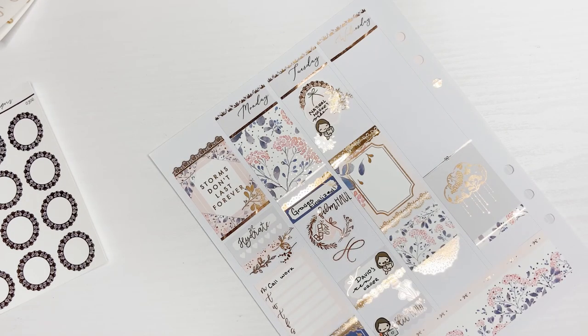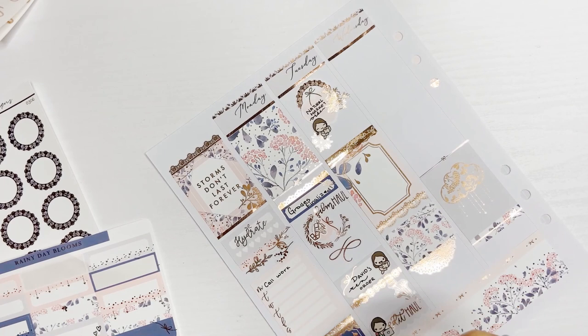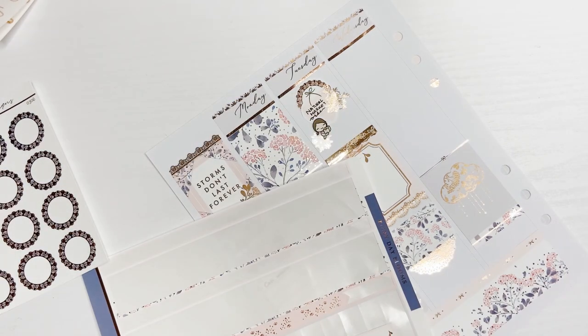You're gonna see a lot of lace dividers. I won't point them all out. They're generally from Honey Inked for the most part. I think for actually all of it. Yeah, it's from Honey Inked.